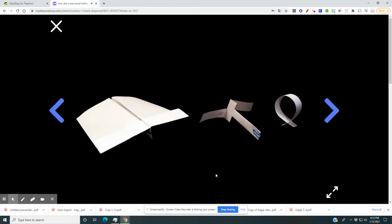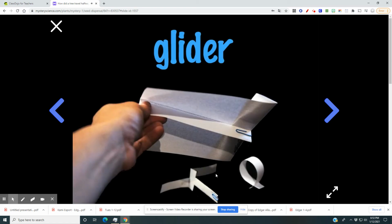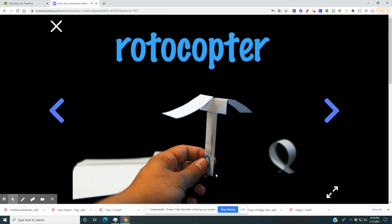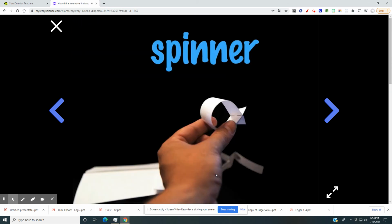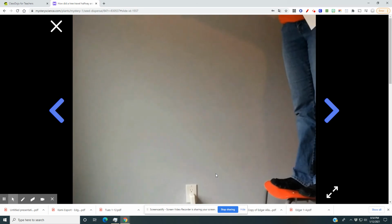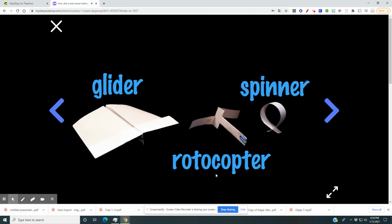There are 3 seeds to choose from. You could make a glider with wide wings. It glides like the vine seed you saw earlier. Here, I'll show you. Or you could make a rotocopter like this. Here, I'll show you a video of one flying in slow motion. Or finally, you could make a spinner that looks like this. Here's the spinner in slow motion. So pick which seed you want, the glider, the rotocopter, or the spinner. When you're done with this step, press the arrow on the right.